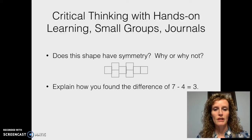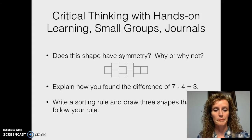And on this question, explain how you found the difference of 7 minus 4 equals 3. It is very similar to the 4 plus 0 with the traditional thinking where students couldn't explain how they found it. But after participating in the non-traditional learning, they had an easier time answering it. Many explained how they would count back. One student even wrote a story problem with words to explain how she could find 3 for 7 minus 4. She wrote out a whole story problem.